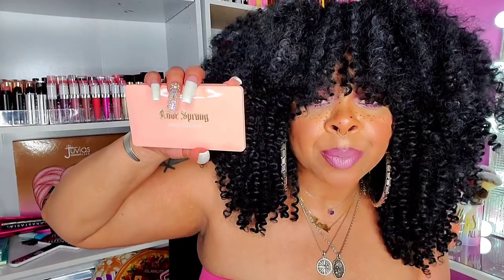So, it has a nice size mirror. First of all, guys, this packaging is so stinking cute. It's the same kind of packaging that you would find with his eyeshadow palettes. And he does have an eyeshadow palette to go with this, but I elected not to get it because it reminds me a lot of the tie-dye four. So, yeah. We're not doing that in 2021.